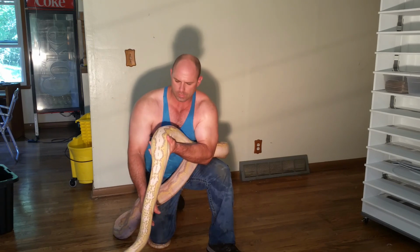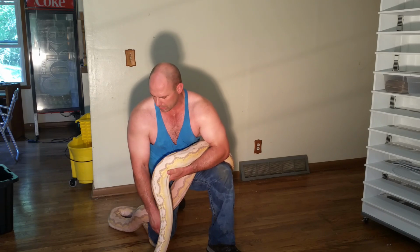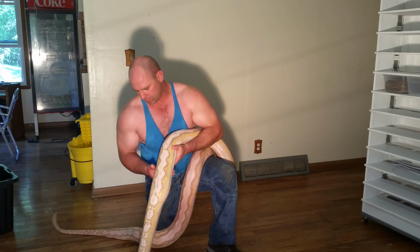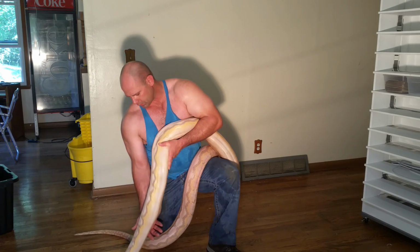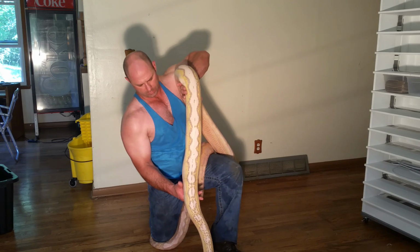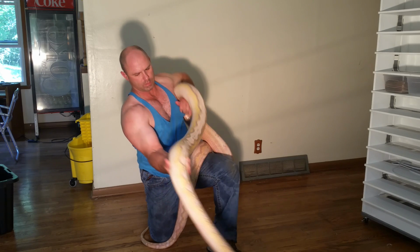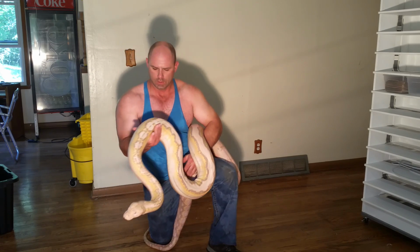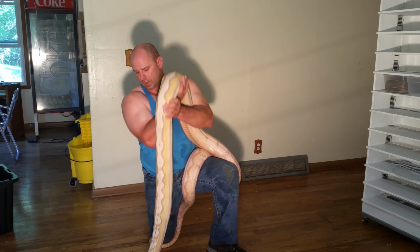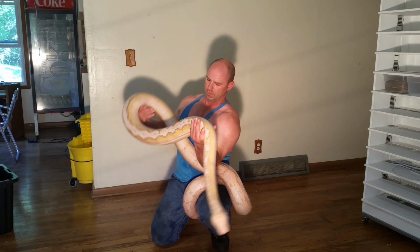She's eating rabbits also, about a 5-pound rabbit or less. Seems like the larger, I can't give her too big of a meal because her heart swells up pretty good. I think she has an enlarged heart. If you guys can see the lump right in here. I don't know what the deal is with that, but I'm just going to continue on taking care of her. Another great snake.